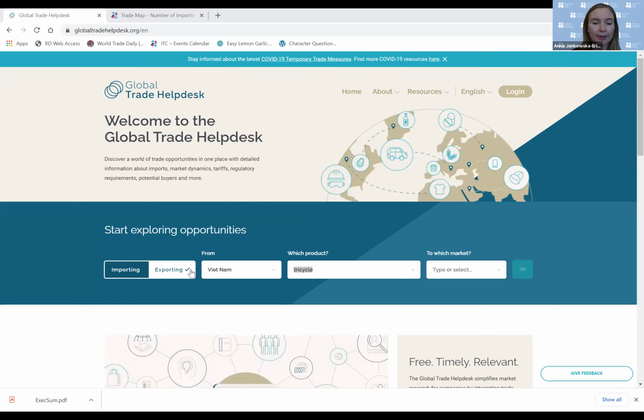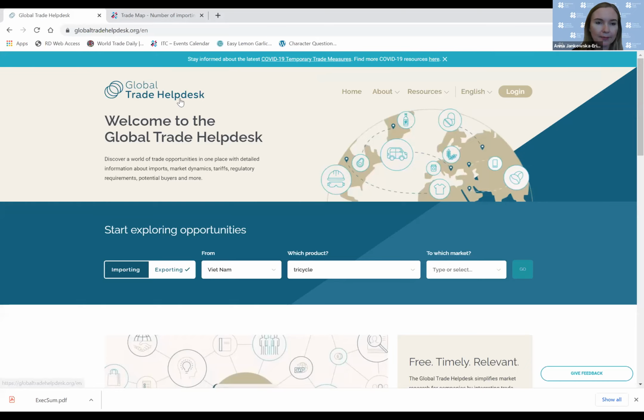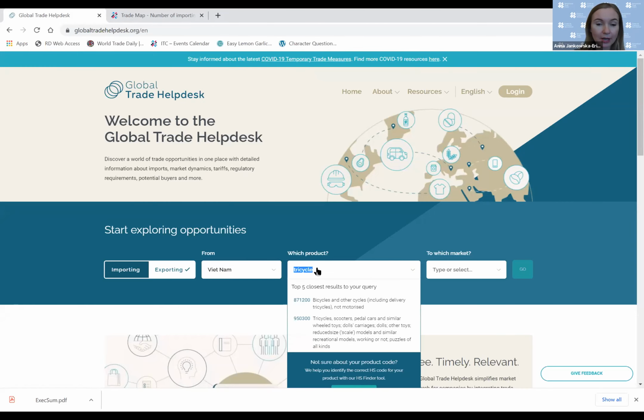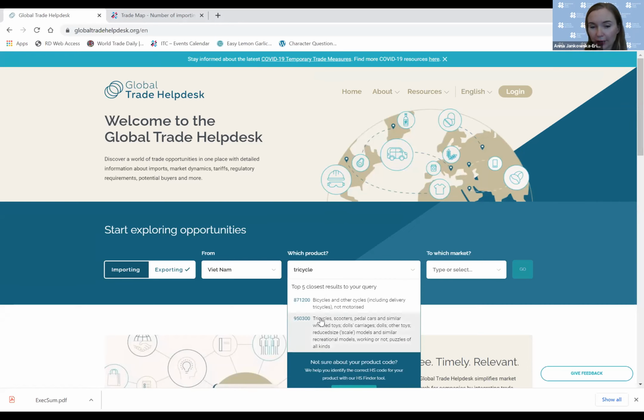But the main activity is really the search box. So we're going to give you really detailed results based on specifically the exporting market you choose and the product you select. So here as an example, I have chosen Vietnam as the exporter. So for a product, I have chosen tricycle. So I'm going to type in tricycle here, and it will recommend a couple of different product codes. So I am going to choose to focus on tricycles for children, so toy tricycles.